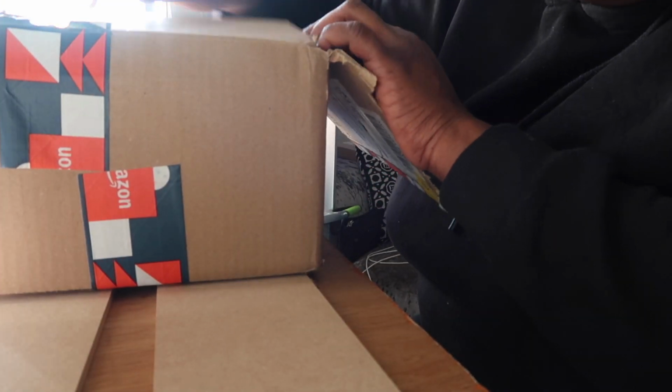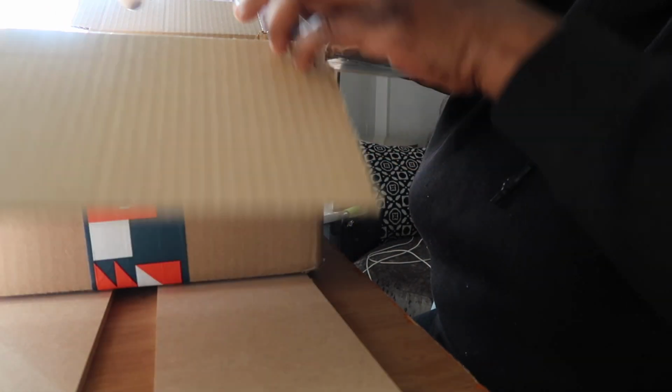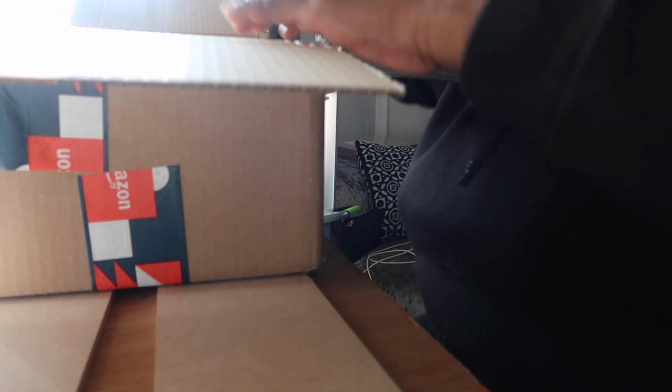Sorry you're shaking up, but you're on the same table where this is. Where the box is. And yes, both items are in.